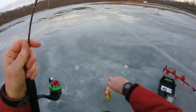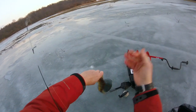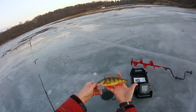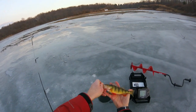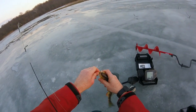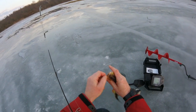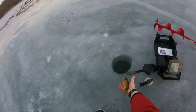Whoa! A little better fish. There he is. Another 8-incher. 8.5. My hand breadth is 9 inches, so that's almost 9 inches. So that's an 8.5 plus.